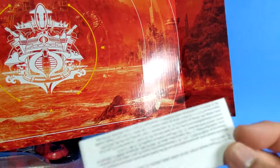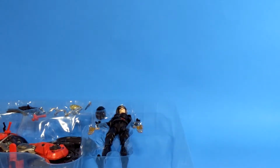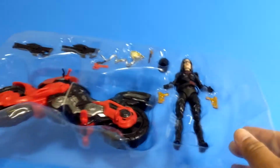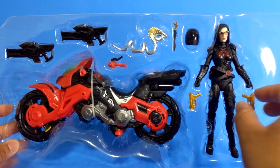And yeah, she also comes with that little paper that says, hey, don't put anything in your mouth, in like 25 different languages. Is there anything on the back of that? Yeah, nothing on the back of that. Alright, cool. Very neat. Again, cool packaging. Very cool. Here she is inside of the plastic shell. We're going to take her out.